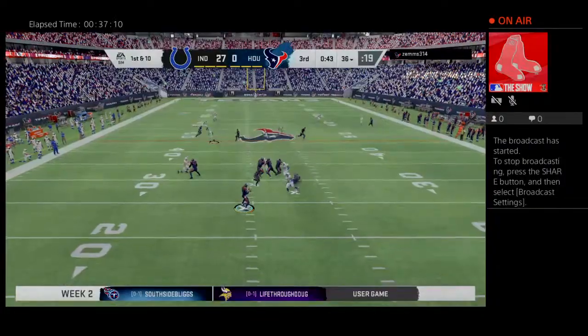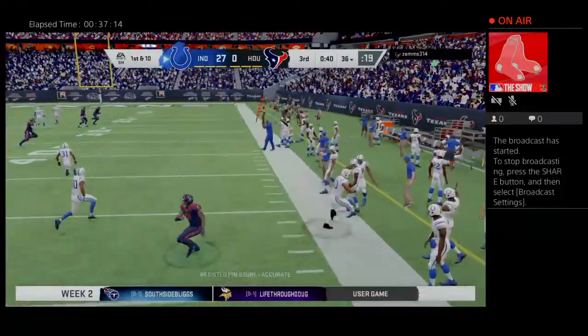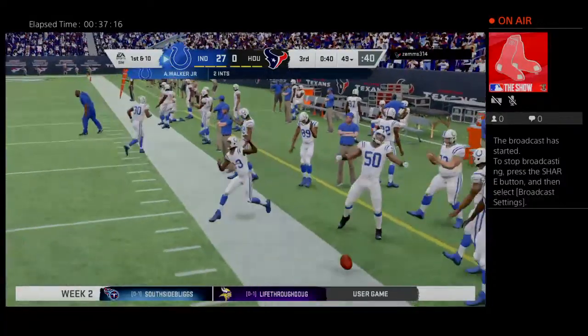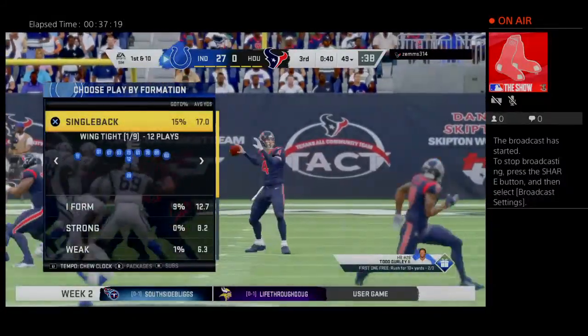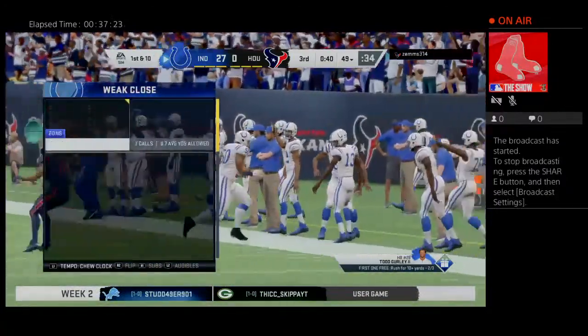Operating from the gun. Burrows. And his pass is intercepted for the 4th time today. Picked off by Anthony Walker. Just a little bit of a rough stretch. 6 interceptions now in these last 2 weeks combined.